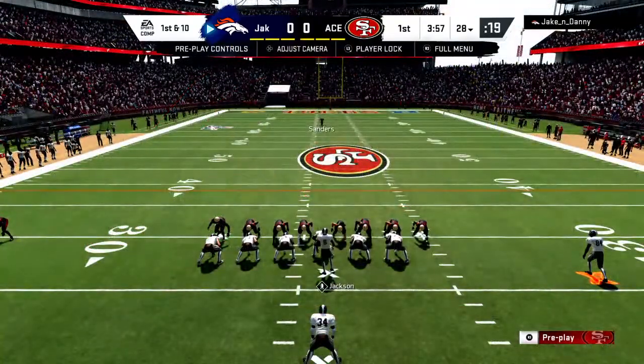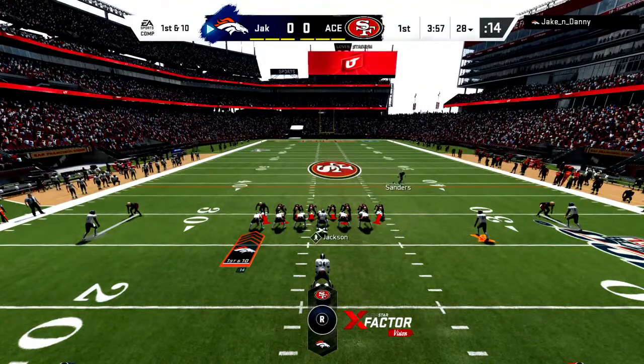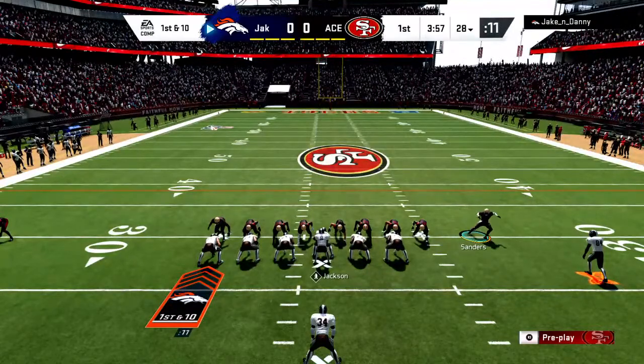Here we go. 51, 51, 50 to mark, 50 to mark. Watch the pass. Just on. Come on.